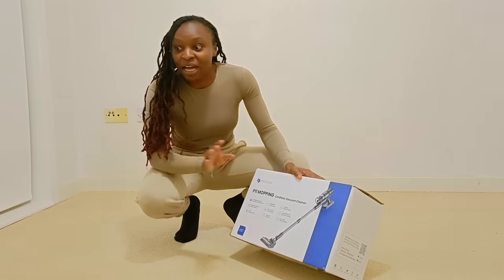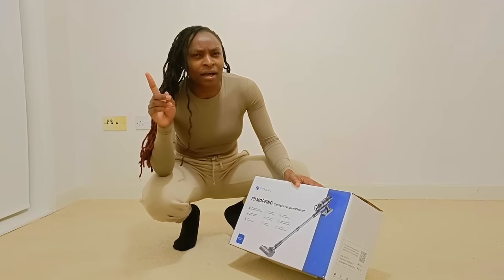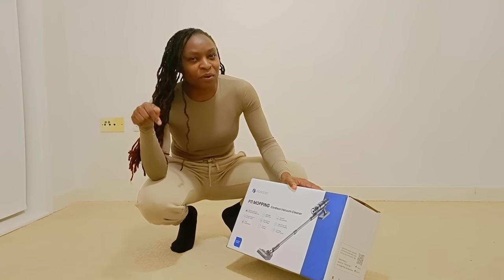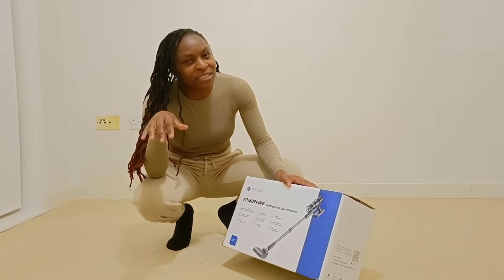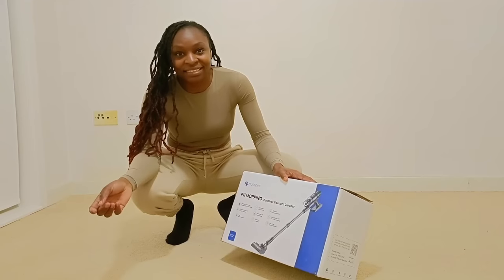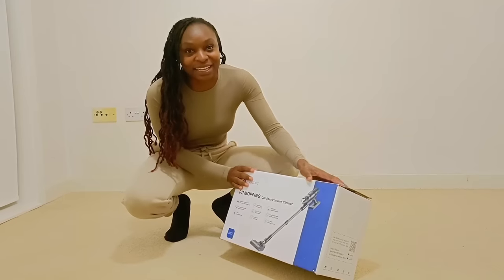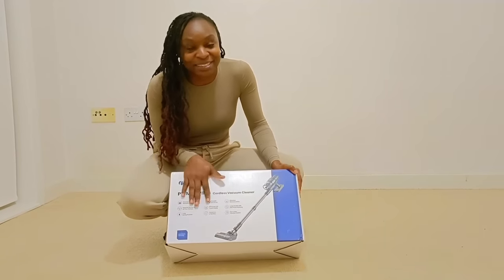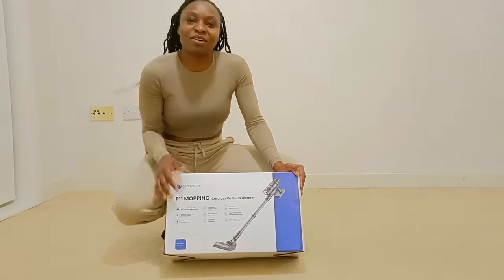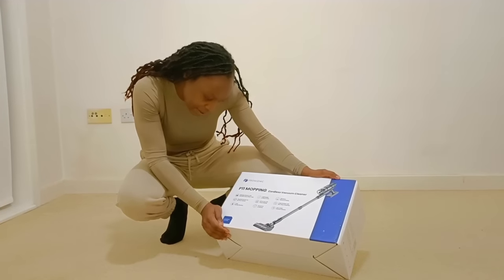And we'll use this to vacuum the whole house, because the person who was living here before moved out and you moved in immediately. So there was no chance of cleaning, and the carpet has not been cleaned. So this is actually the perfect time to test this out. Yeah, so my husband is going to assemble it because I've never used a vacuum cleaner. This is going to be my first.